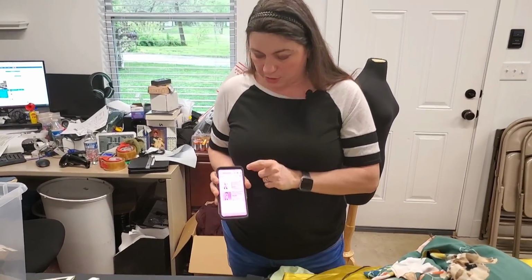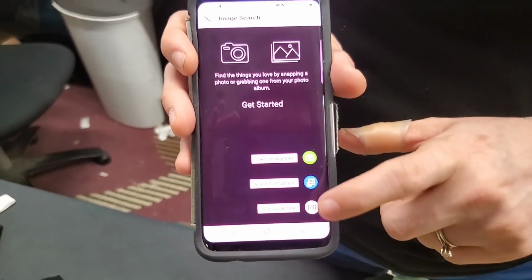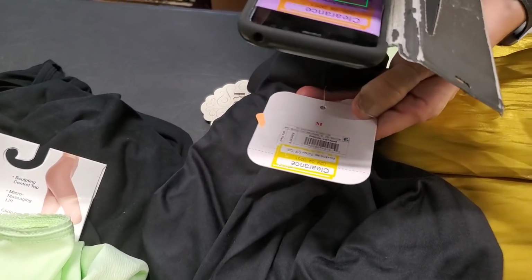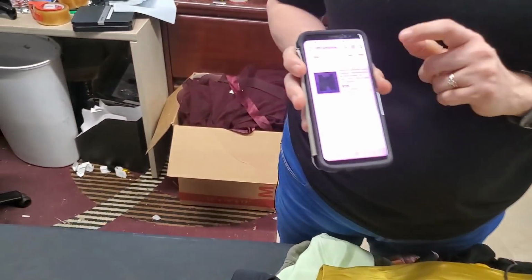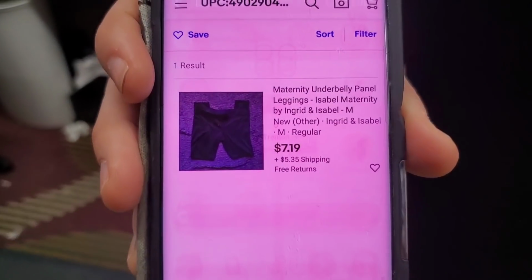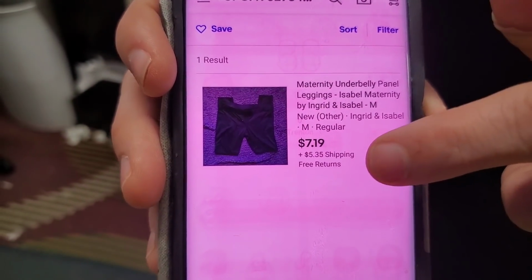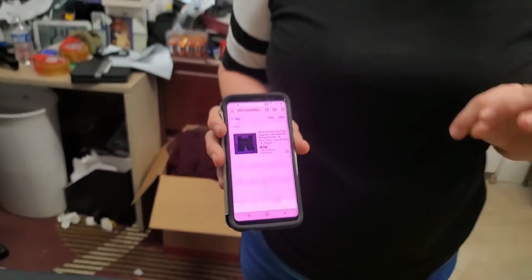Let's scan the next one. We're just going to go right from the screen, click my camera button here, go to my scan a barcode button, and then we're going to scan this Isabel maternity pair of pants. Okay, it beeps. All right, so here is a pair of Isabel maternity pants. You look at that and go $7.19. That's not even worth posting, but look closely. $5.35 of shipping. So they're not doing free shipping on this one.